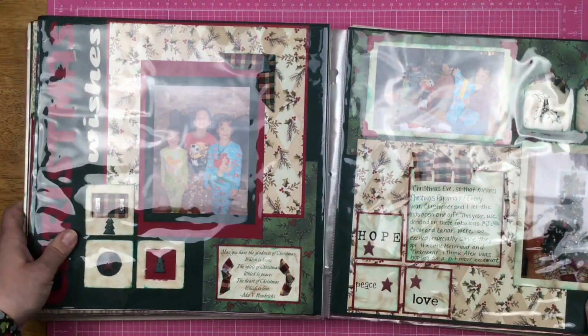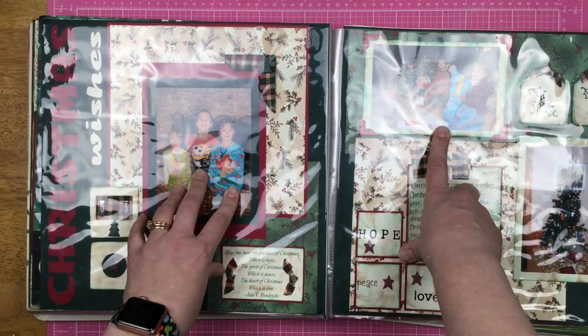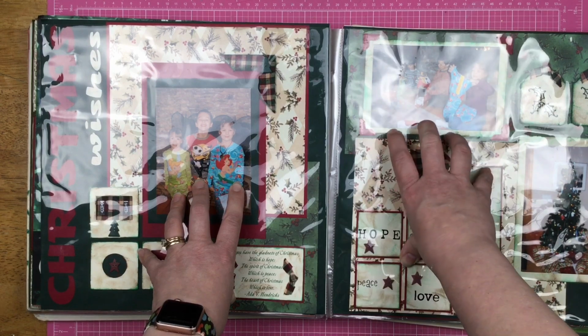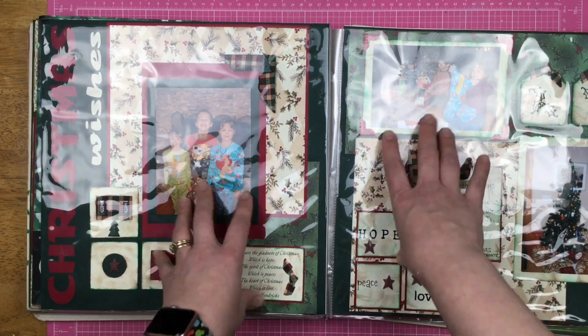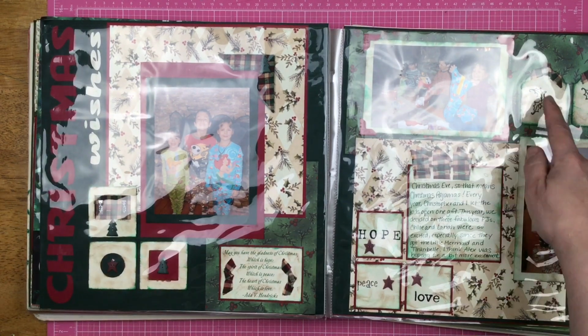Here we have just some pictures of the kids. This is their Christmas Eve pajama photo. We still have that tradition to this day where the kids open up a present on Christmas Eve, and big surprise, it's pajamas. So lots of stamping.